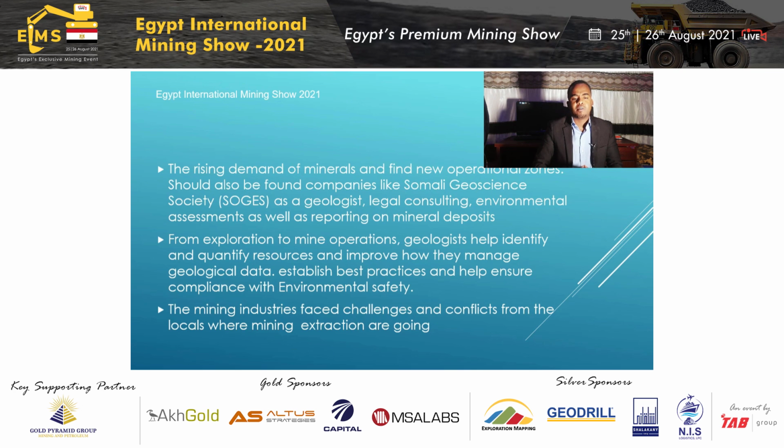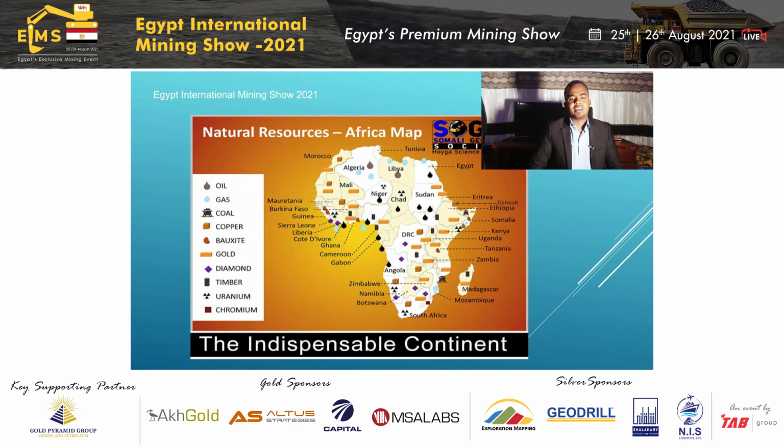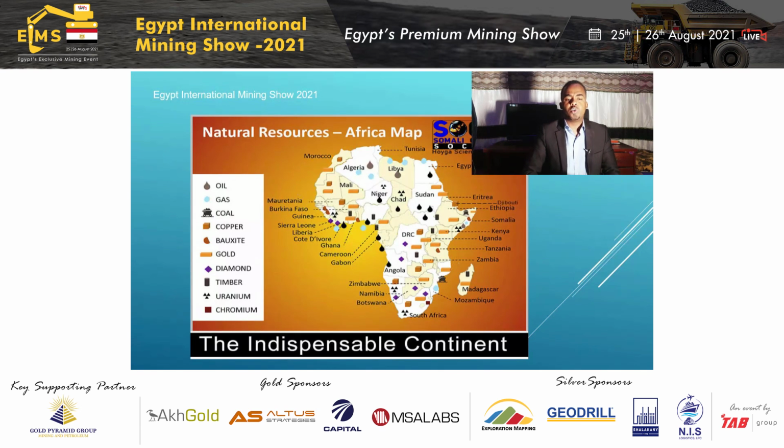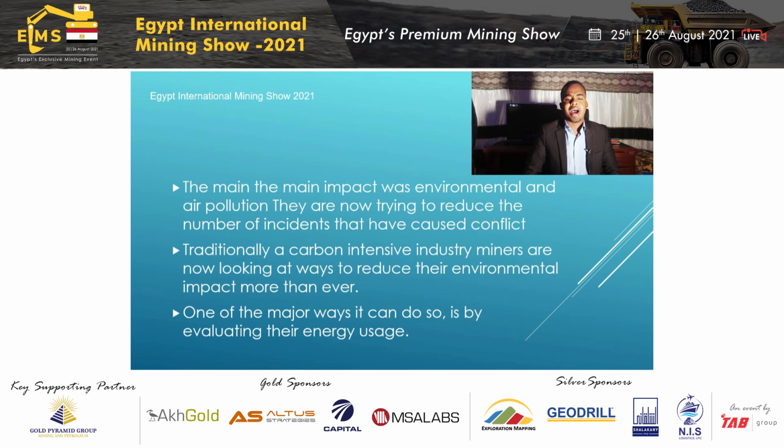The mining industries face challenges and conflicts from the local communities where mining extraction is going on. This picture shows us the natural resources of Africa. Some countries in Africa are rich in oil, gas, coal, copper, bauxite, gold, diamond, timber, uranium, and chromium. And this continent is indispensable. The main impact was environmental and air pollution. Some companies are now trying to reduce the number of incidents that have caused conflict. Traditionally carbon-intensive, industrial minerals companies are now looking at ways to reduce their environmental impact more than ever.